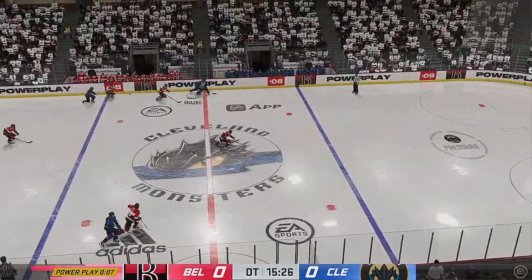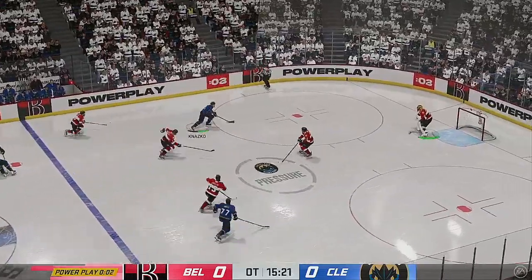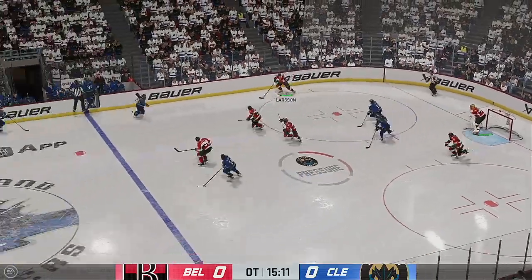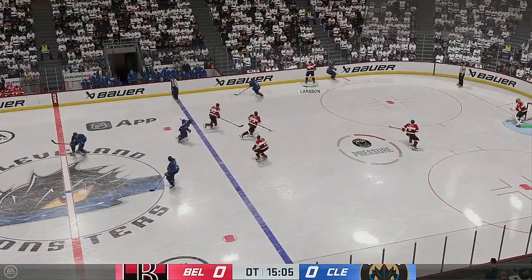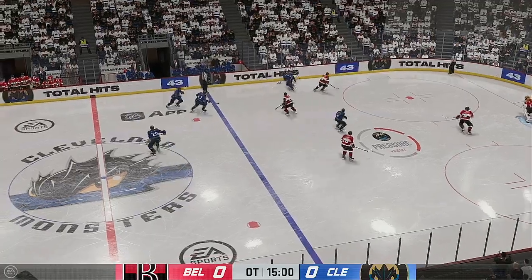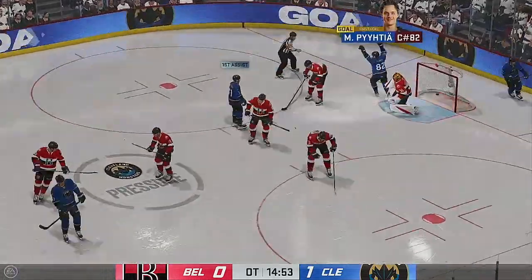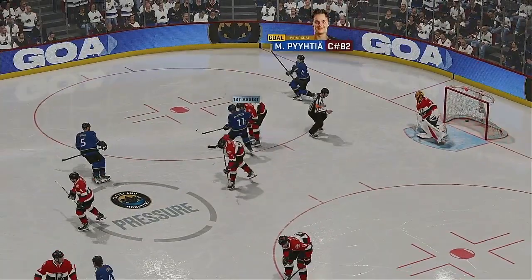Both the puck and his balance after that hit. Sillinger's penalty is almost expired. And a strong effort on that play. Picked up along the wall by Larson. Cleveland's gained possession along the boards. Scores!